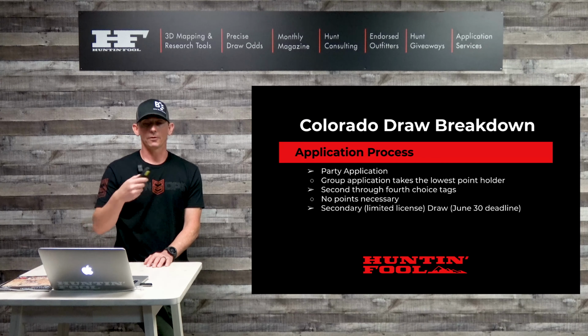Now that we've gone through the secondary draw, any tags remaining after that are going to go on a leftover list. And those tags are going to go on sale August 3rd, 9 a.m., along with all the over-the-counter licenses. The over-the-counter licenses, it's kind of an arbitrary date because you can still buy those tags up until the hunt, or even during the hunt if you purchase them at a CPW location.